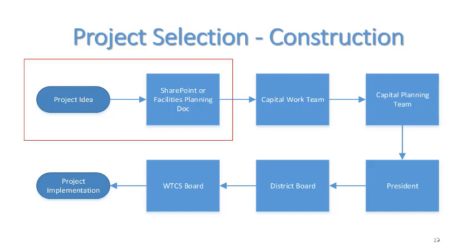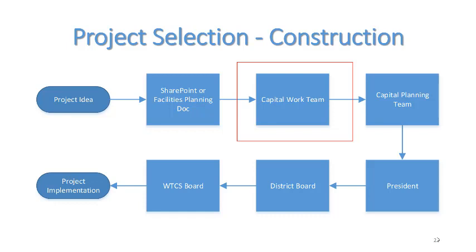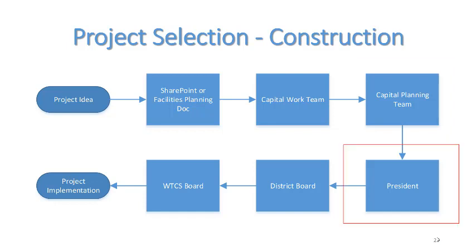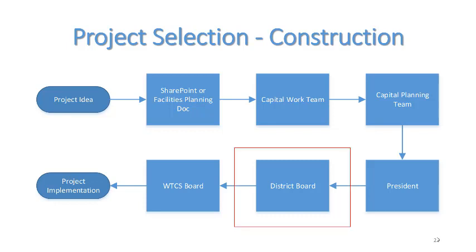Projects are forwarded to the Capital Work Team for review and recommendation. The Capital Work Team is a team of subject matter experts from across the college that are responsible for managing the project approval process and monitoring project implementation. The Capital Planning Team consists of select members from the Capital Work Team, as well as members of the President's Cabinet. This group is responsible for providing strategic oversight and final approval of capital projects. If approved by the Capital Planning Team, the project then moves forward to the President for review and approval. Most projects, if approved by the President, must also be approved by the District Board and the WTCS Board.